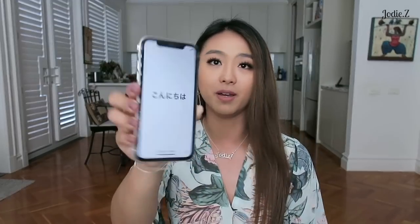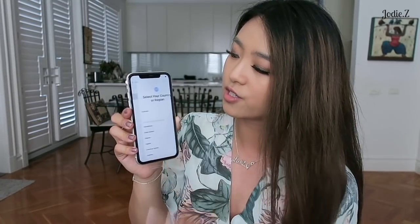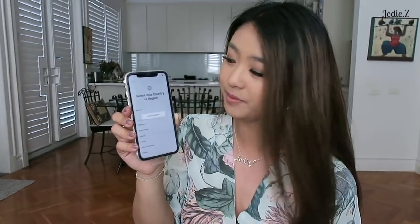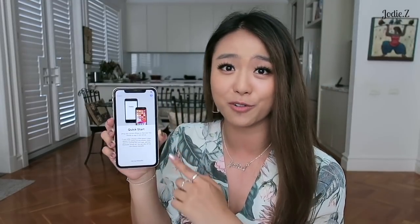And oh man, there's no chance I will be able to read that. I don't even know what language that is. So I just swiped up, and let's see, I'm going to select English, and your country, Australia, obviously. At this point, I'm going to change the angle because it's very hard for me to see what the phone is telling me to do and show you on camera at the same time. So I'm just going to switch the angle and we'll go from there.